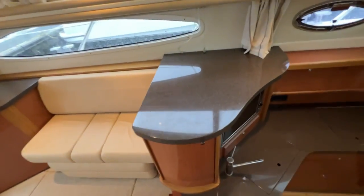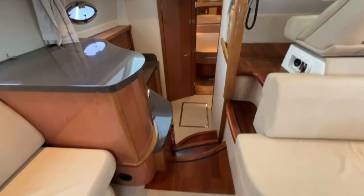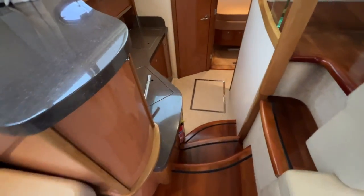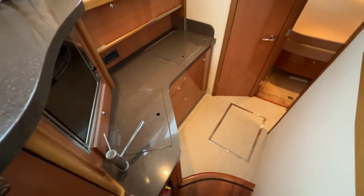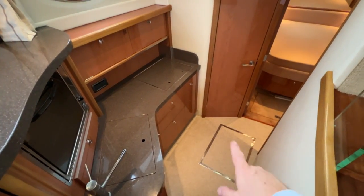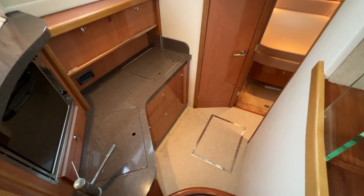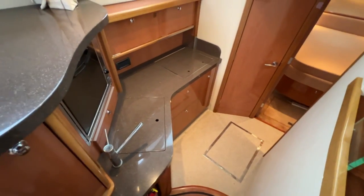So it's 1 step, 2 step down to the saloon level. And we'll just look forward, and you can see we've got a couple of steps, 1, 2, 3 steps down into the galley, and you can see what a place it is. Very well laid out. A nice big thoroughfare here. Access to, I think, the calorifiers under there. We've got the bilge, and I think possibly the freshwater pump and a few other bits and pieces down there just to keep the boat going.